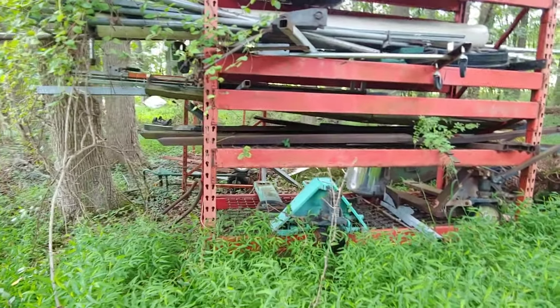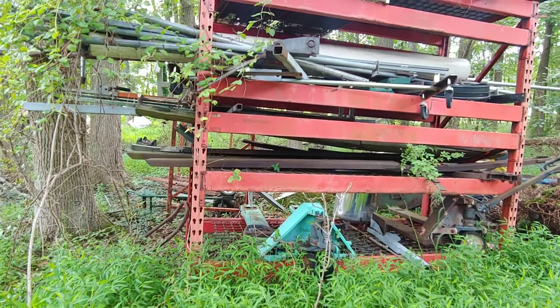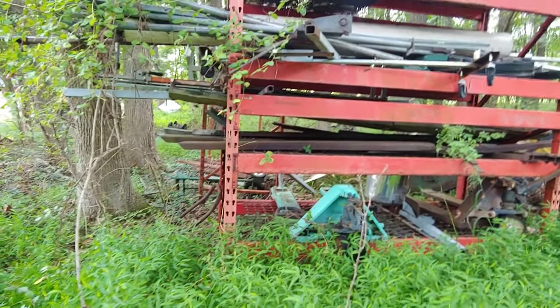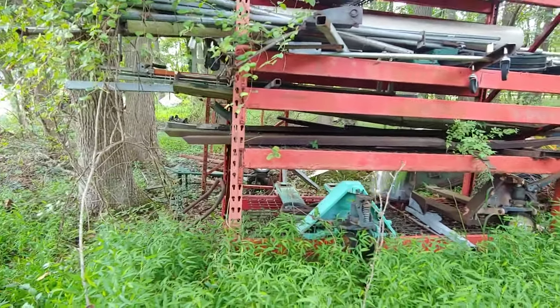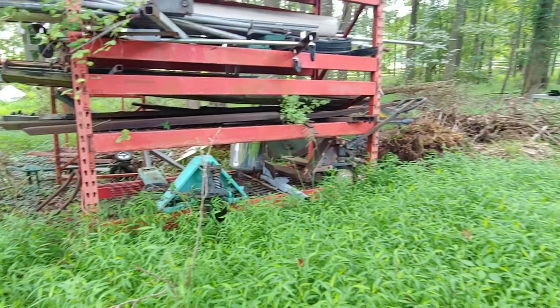If that machine will pick this, I'll pick it. I don't think you can pick this whole rack up. Well, if they don't have bolts in there. Yeah, they're locked apart, right? Yeah. It'll definitely come apart. And the way that thing's working, I don't even want to see you try to pick this whole thing up.